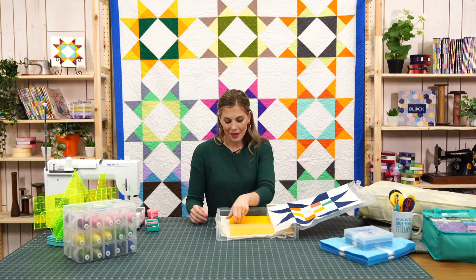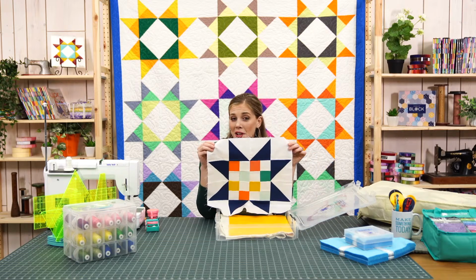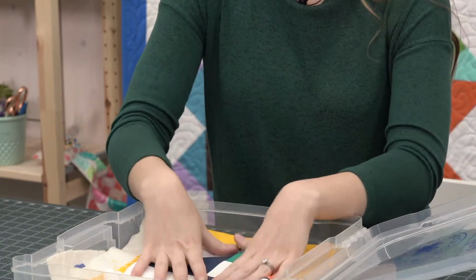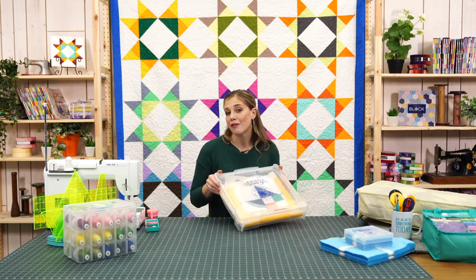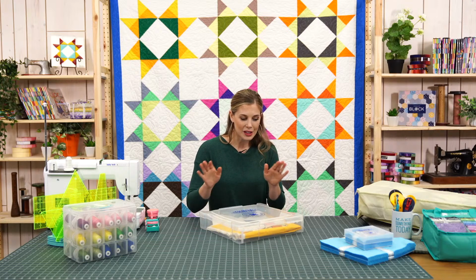And then it's got the backing and the batting so that this is ready to quilt on our machine whenever we can get around to it. But in the meantime, it doesn't get lost in the pile. Exactly. It doesn't get lost. It can all be stored in here. It stays dust-free, but it's also easy for us to see what it is when we're searching for it and ready to come back to it, which is so nice.